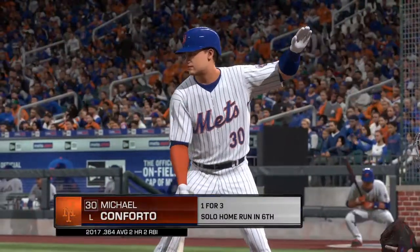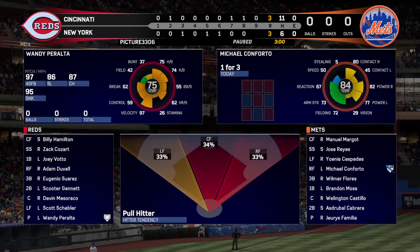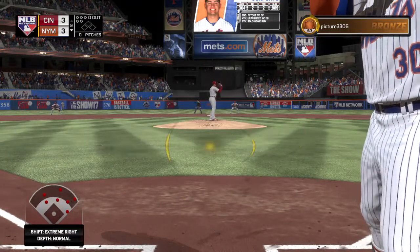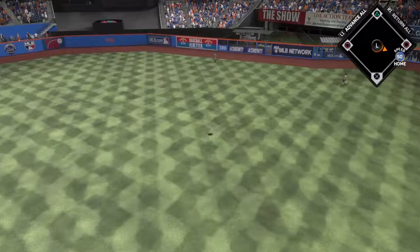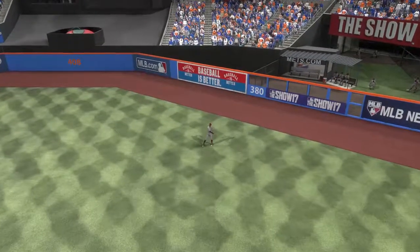Trying to pick things up where we left off, leading off for the Mets, right fielder, Michael Conforto. Pitch swung on and hit in the air. Hamilton is under it. Makes the play, 1 away.